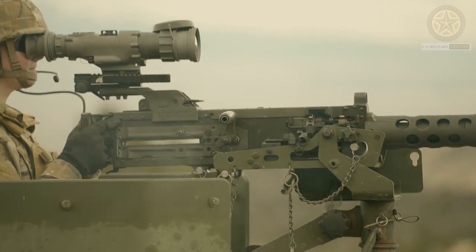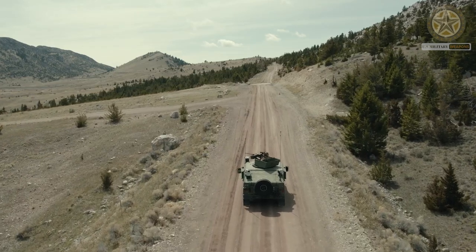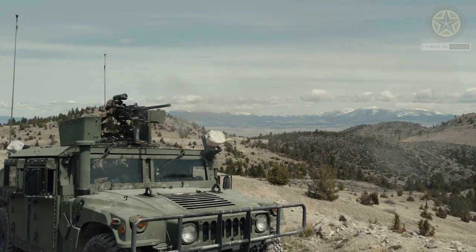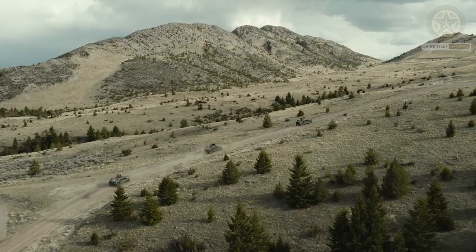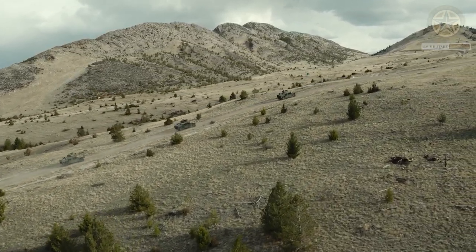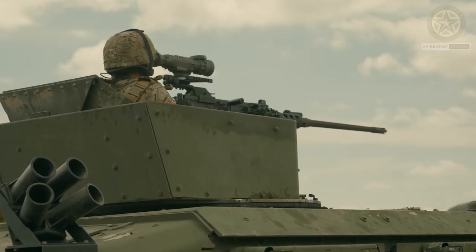crew. Convoy protection. Humvees are commonly used in military convoys to transport personnel, supplies, and equipment. Convoy protection is crucial, as convoys can be vulnerable to ambushes and attacks. Machine guns mounted on Humvees serve as deterrents and defensive tools, allowing the convoy to respond to threats effectively.